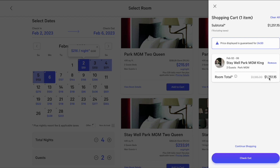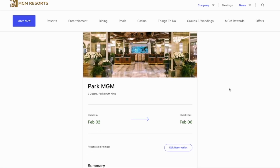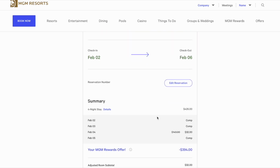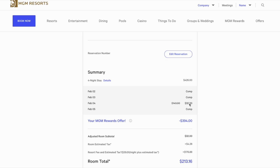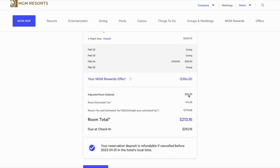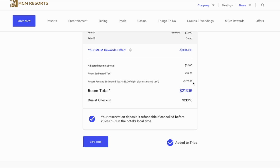The exciting part is these rooms right now cost $1,251 to book, but we got them absolutely comped for free, and all we had to do was pay the resort fee. Now here's our actual reservation confirmation. You'll see we booked it for 4 nights. All of the nights were comped except for one. We got a reduction from $149 for that night down to $32. So the adjusted room total was $32. We had to pay tax of $4.28, and then there's a resort fee included.